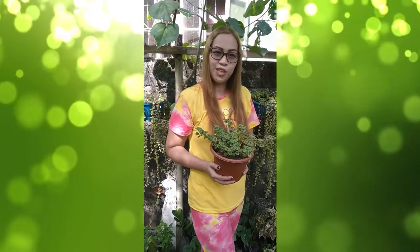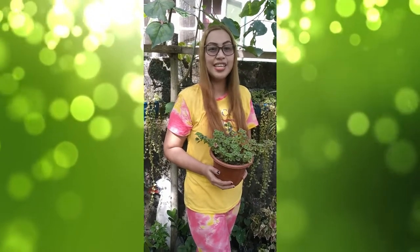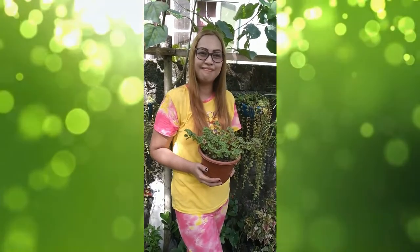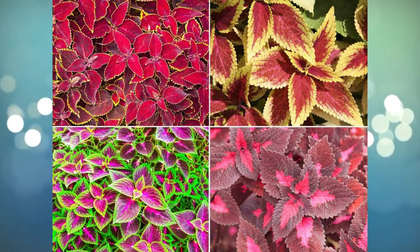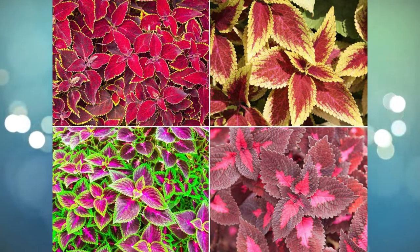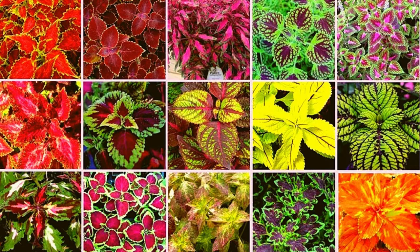Today's feature is about Coleus blumei, planting and propagating at Genesis 111. The plant's common name is Mayana or Bagnadja in our local Surigaonon dialect. Coleus plants, or Coleus blumei, are tropical plants that are mainly grown for their leaves. They are also called painted nettle or poor man's croton. These plants are easy to grow and have very colorful leaves.